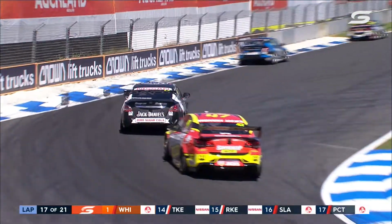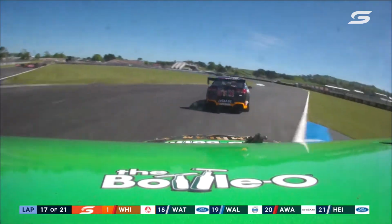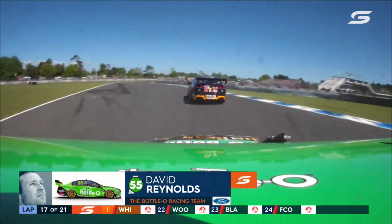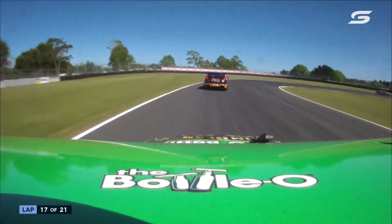Not much in it between Reynolds and Van Gisbergen. The gap between them is down to 0.4. So car 55, that Bottle racer, here it is. He's closing in on Van Gisbergen, just gradually. Meantime, Jamie Whincup has nearly 4 seconds in his pocket up in front. That's the advantage. He's already through turn 8. There he is.